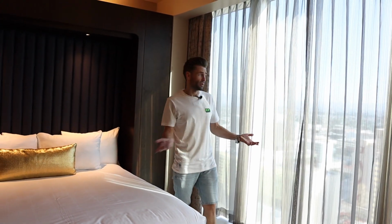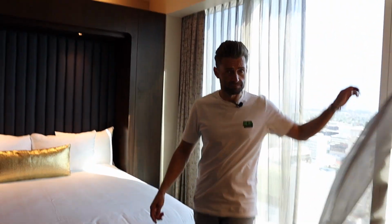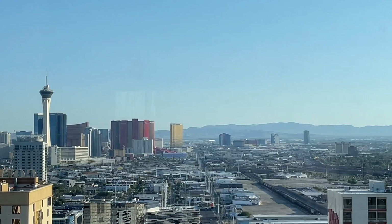So, but chairs are manual. Control with your fingers. The location of this hotel is really nice if you are looking to stay in the downtown area of Las Vegas. It's a little bit far from the strip and everything we have there, but we have a nice view of the strip from the room.